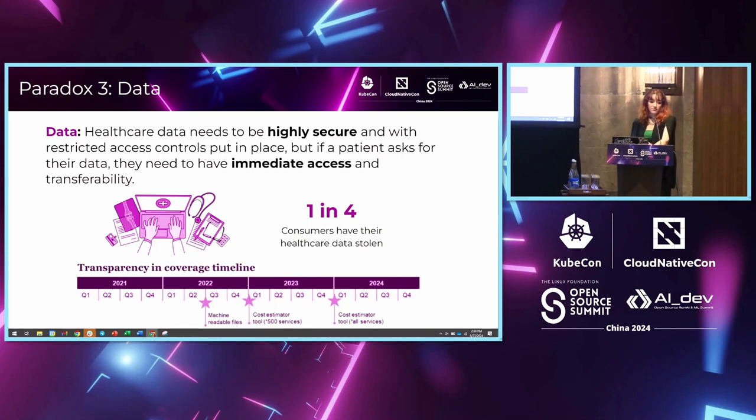This is very reactive. We're in 2024. Can you imagine that an organization delivering healthcare to 20,000 people is only now able to provide transparency of costs? Now these consumers are empowered to take those costs and go to other providers that they can know, perhaps deliver it in a more financially feasible way.